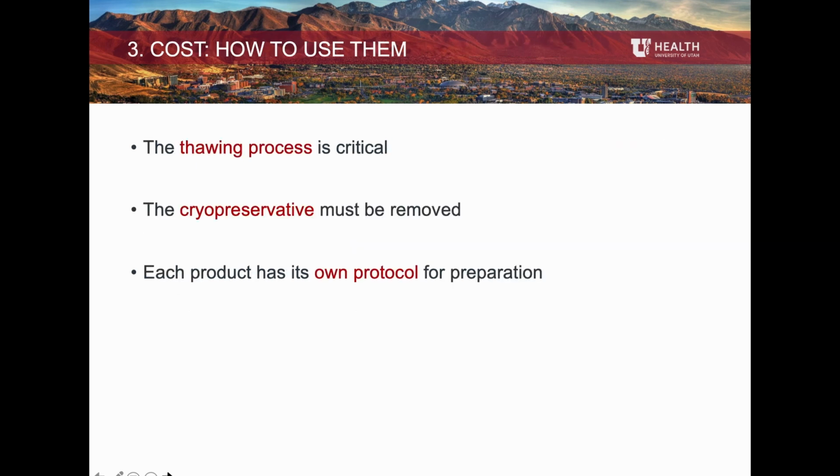Cost, this is when we get into how to use them. The most important thing is the thawing process. The cryopreservative must be removed, and each product has its own protocol for preparation. As long as you follow that very carefully and have the staff in the operating room follow that very carefully, then it shouldn't be a problem. But each product is different, so you have to pay attention to that.